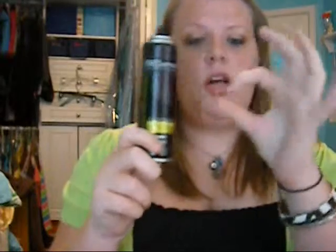I have the smallest size of this, like the one that's this tall and maybe this big around. It's floating around somewhere in my house, and I could not find it for the life of me, so I might have to go buy a new one. But that's okay, because the other one was almost empty anyway.